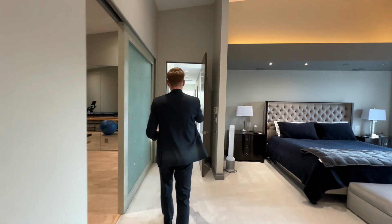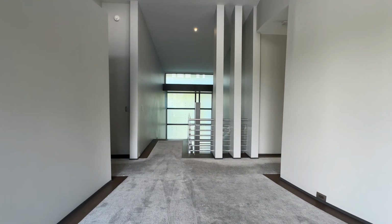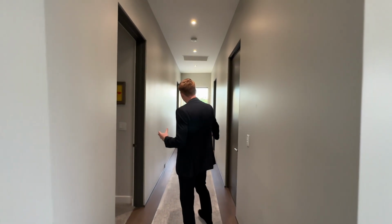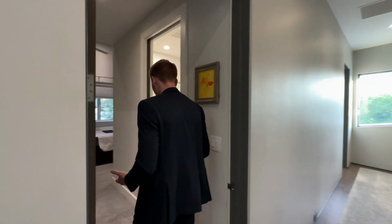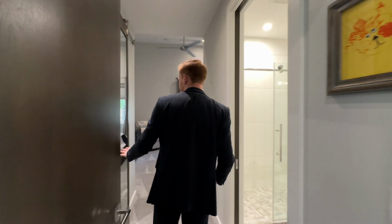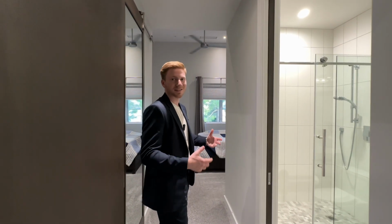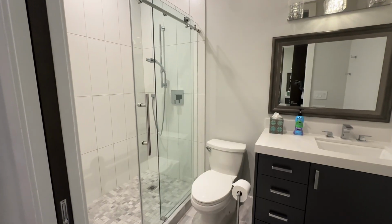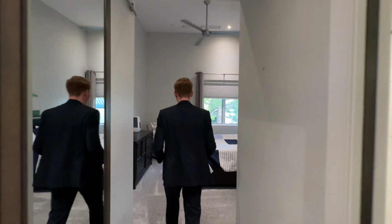So let's go down this hallway now. We're going to go ahead and take a look at the spare bedrooms and bathrooms, because like I said, these are all en suites. So this hallway is going to have 2 more rooms. I'll bring everyone into this one first. Right away, we're going to have your closet off to the left here. I'll keep it closed just because some of the owner's belongings are still in this property. Off to the right, we have a single vanity, mirror, walk-in shower, and this is the main bedroom here.